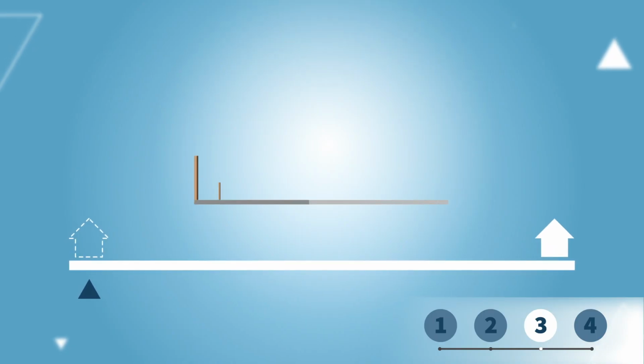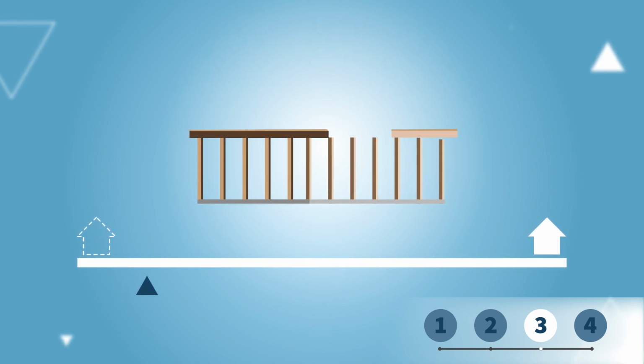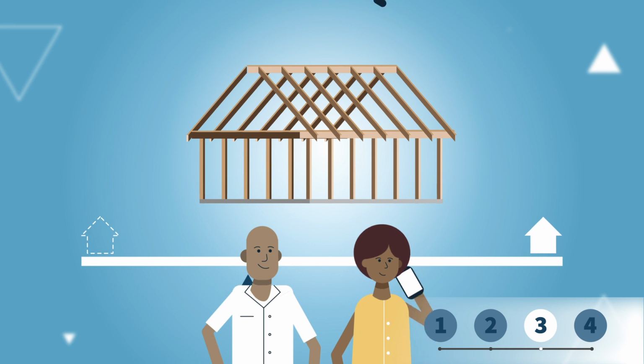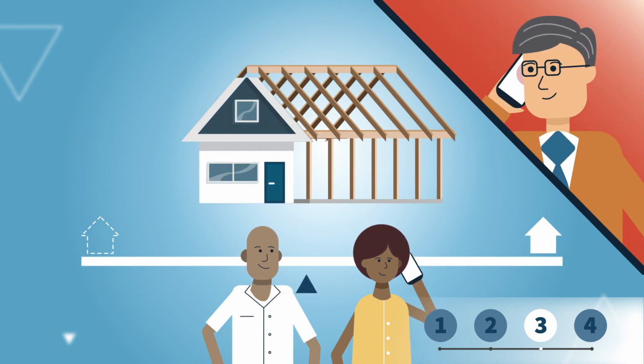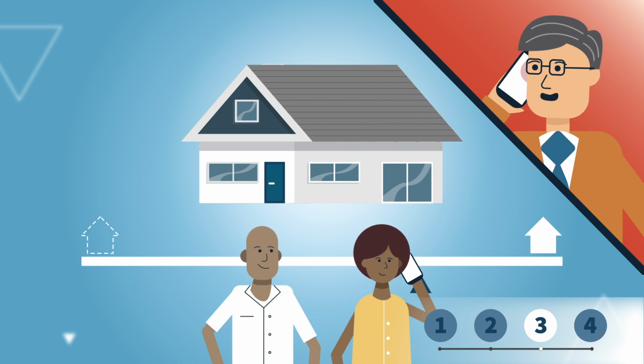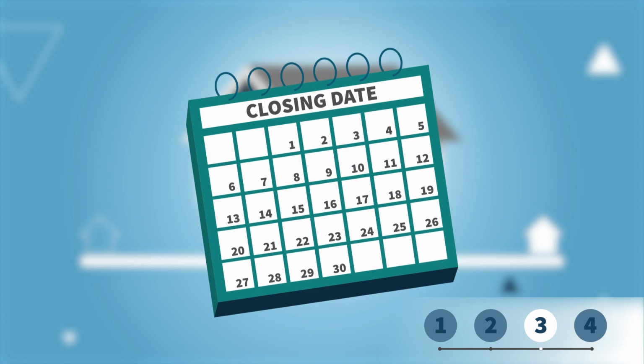Depending on which stage of construction your home's in, you may still be looking at a build time that spans several months. While you are having fun watching your new home come to life, we'll keep you updated and guide you through any final to-dos as we're wrapping up your home's financing process. Once your home's construction nears completion, it'll be time to prepare for your closing.